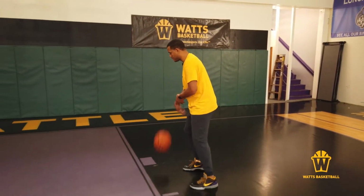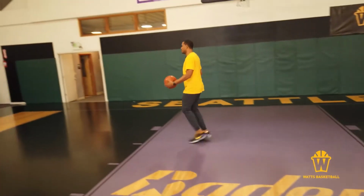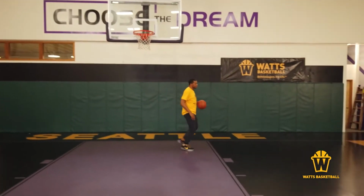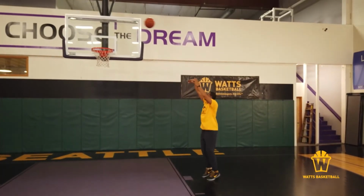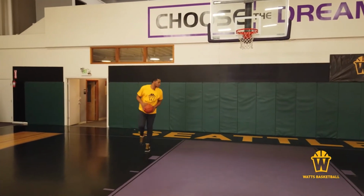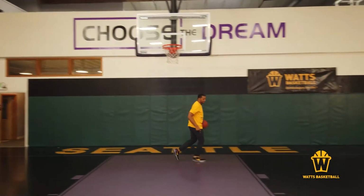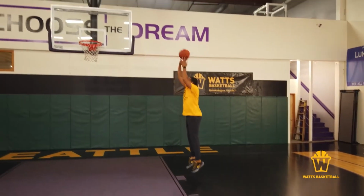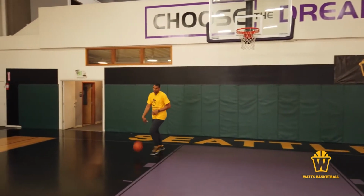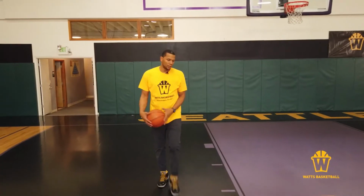Both feet down, raise up, and shoot. Come over here, boom, raise up and shoot. Come over here, raise up and shoot. Jump off your inside foot, land on 2 feet, snap up and shoot. Then we'll go to the next level.